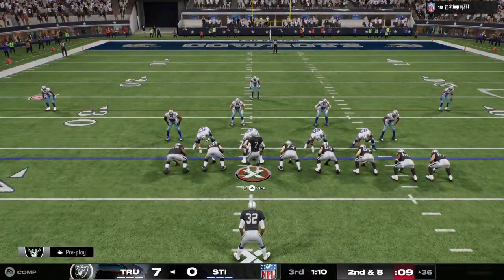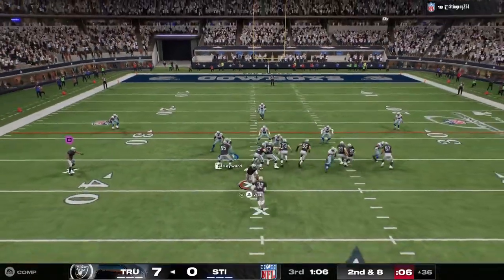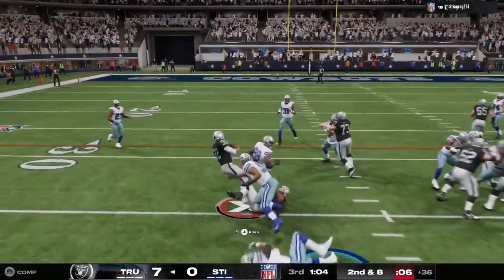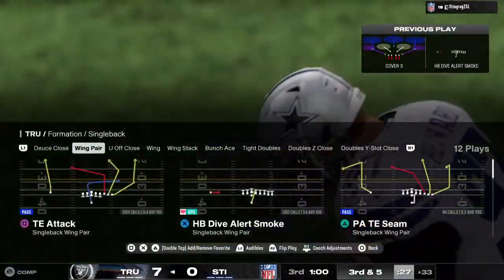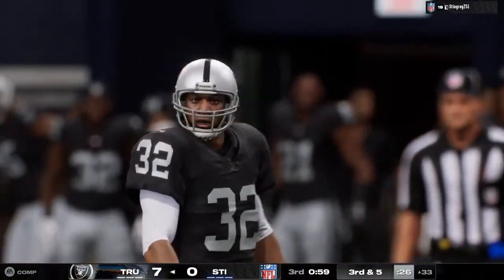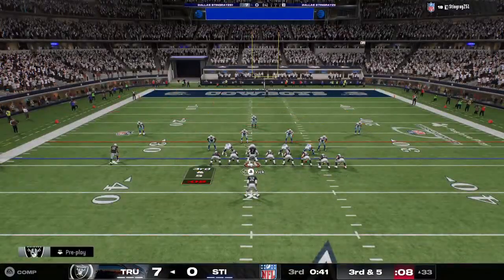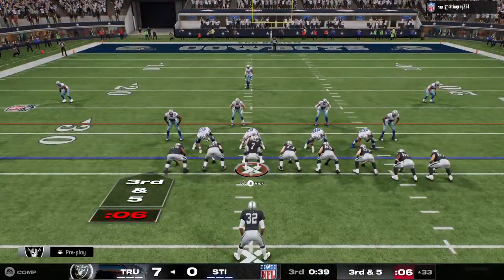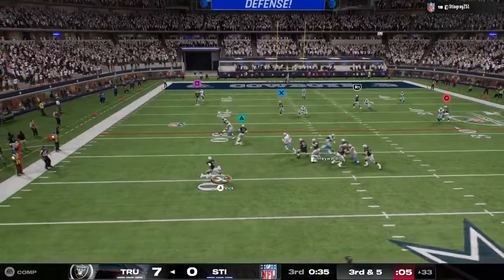2nd down and 8. A carry here for Allen. He'll try to push forward. He'll wind up getting 3 yards with that one. Cameron Hayward, the former All-Pro, in on the tackle. Let's go now. Here now, 3rd and 5. Cut 19. Vic gonna look to throw.